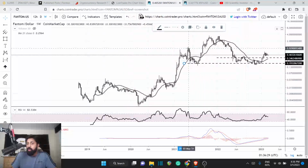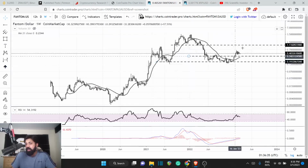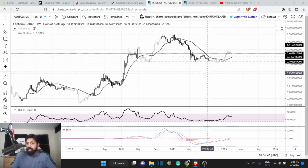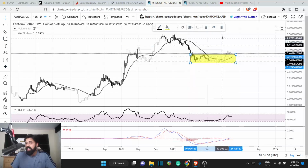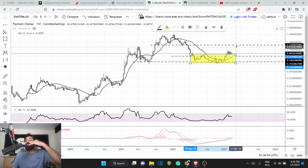If we actually don't break through this level, which is going to be a big resistance, it can print a head and shoulder pattern. That is going to be concerning. But in the meanwhile, right now when you look at the pattern, it doesn't actually show you that. What you are looking for is a consolidative accumulation after the run up, and you're breaking higher and retesting that level, which usually starts the mark-up phase.